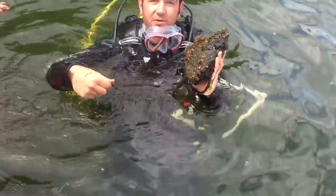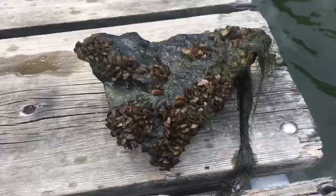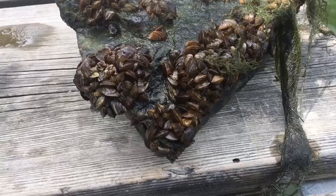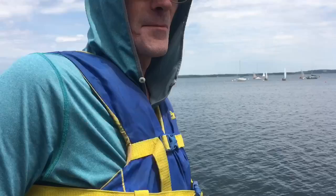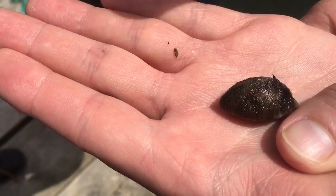I'm guessing now all of these are going to be reproducing this summer, and they can reach incredibly high densities like we're seeing here. No other invasive has been as successful as the zebra mussel, and it's because it's just perfect. I'm looking at these thinking, yeah, they're probably going to reproduce this year, which means there is going to be a vast reproductive event this summer.